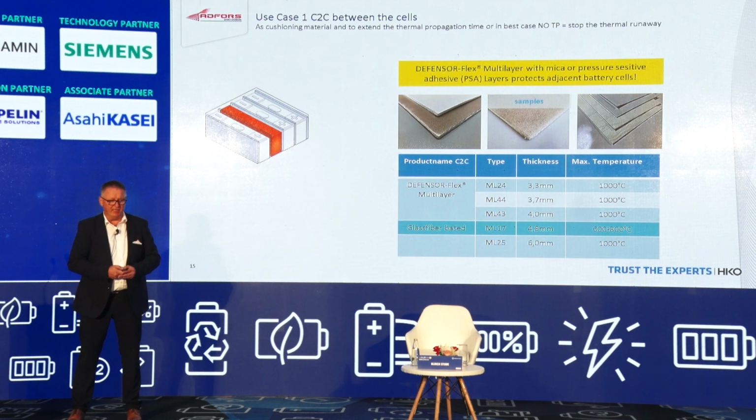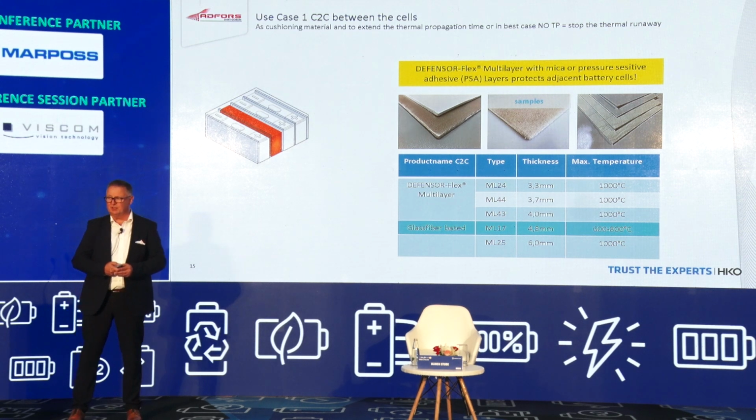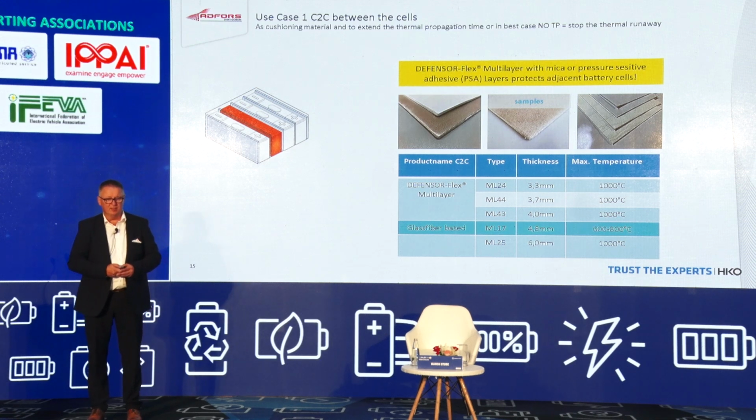For this application, we currently have 6 different products with delivery thickness starting from 3 to 6 millimeters, which can be compressed by 50% to have the right pressure at the beginning of life and also at the end of life, at the end of the car.